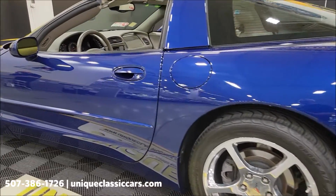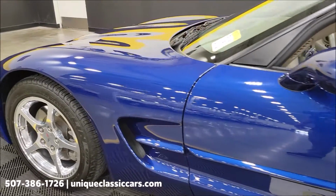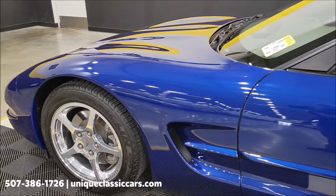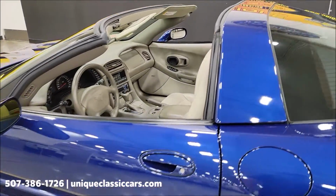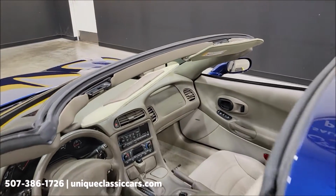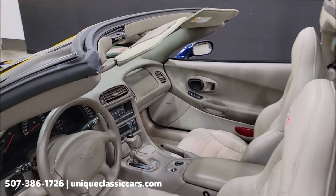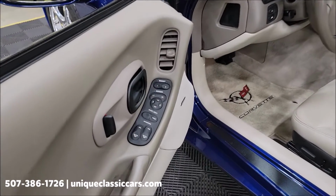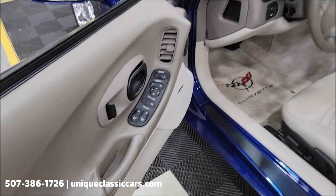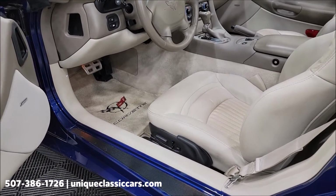Look up and down the driver's side, you can see it's pretty much free of any nicks, chips, scratches, up and down the passenger and driver's side. Of course, you may have a few small marks in the nose cone, like you do on so many, but again, check out the still pictures. Nothing major as far as on the paint of this one. Shows very well. Of course, memory seating, power mirrors, power locks, power windows, power driver's seat over here, as you can see.